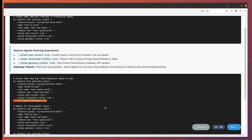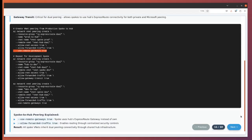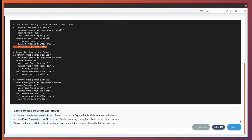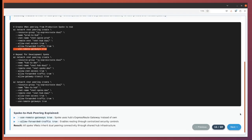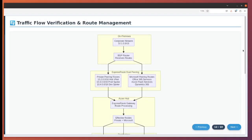The beauty of this design is that spoke VNets automatically get access to both types of ExpressRoute connectivity. They can reach on-premises resources via private peering and Microsoft Cloud services via Microsoft peering, all through the shared hub infrastructure. This architecture scales beautifully. You can add new spoke VNets and they immediately get dual peering connectivity just by peering with the hub and enabling gateway transit.